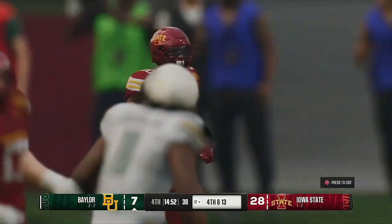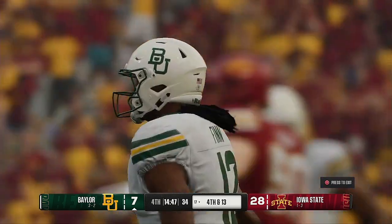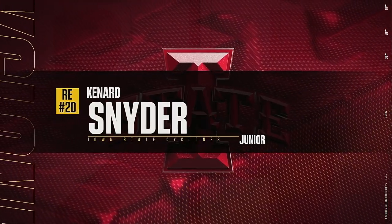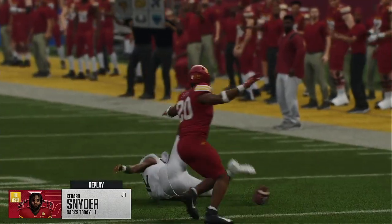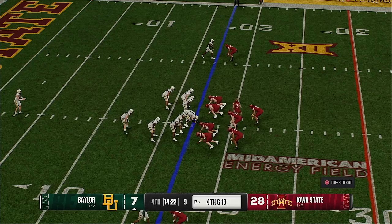And the heat will get home, and the quarterback goes down at the 17. And they get him again. This is an offense that you expect them to protect their guy. I mean, he is a dude that you know if you give him time, he's going to make plays. But this defense is making sure he's not getting that time. The Bears will punt this one away.